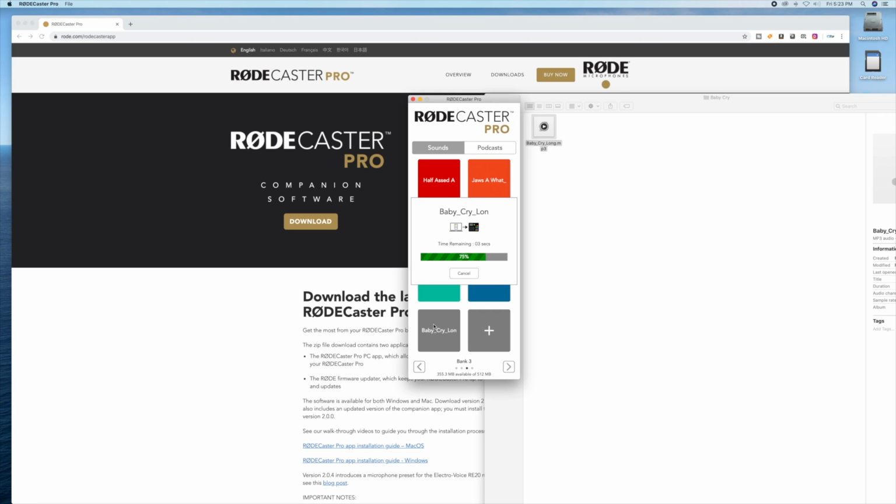And again, you have to have your Rodecaster attached to your computer via USB, otherwise it won't save. It's not saving on your computer, it's saving onto the software on your Rodecaster Pro. And let's see here, let's see what it sounds like.